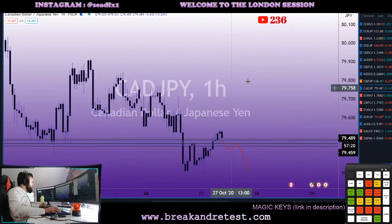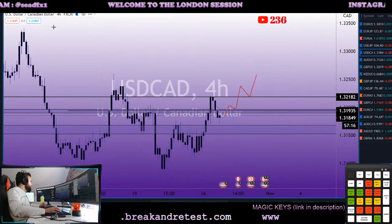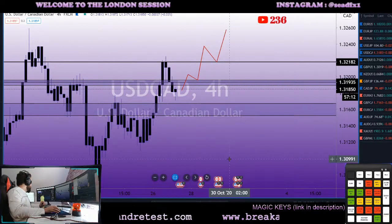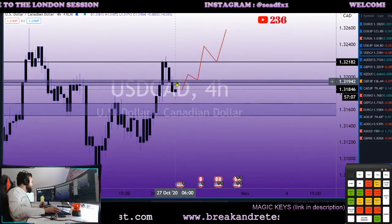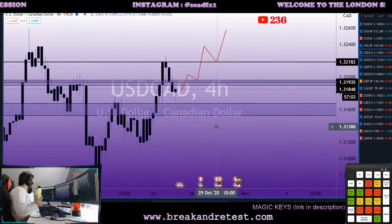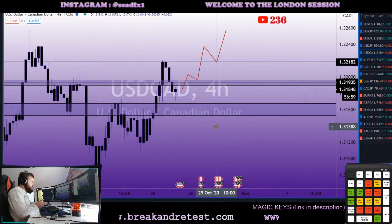USD CAD just pushing little by little. It is good since we don't have a 4-hour close yet. We still have a chance to close above. Are we still holding the USD trade we took? Of course not.